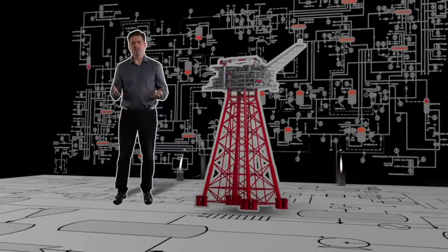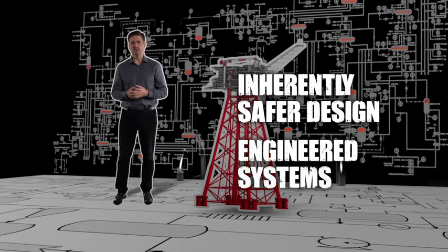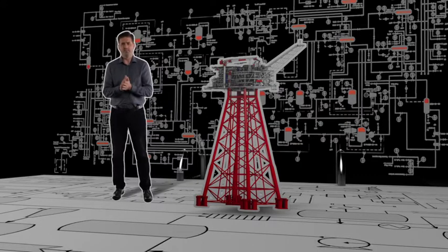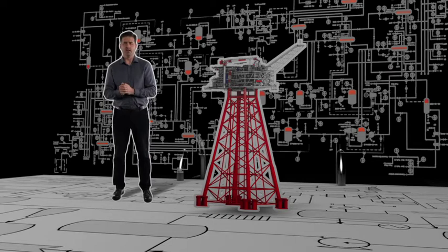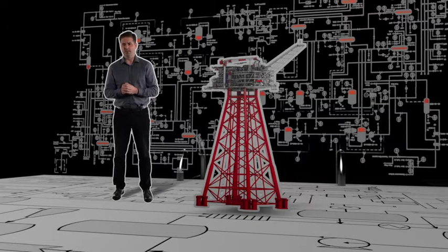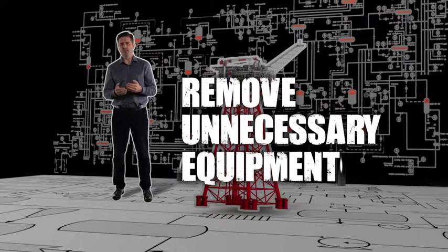Design codes take us through two main types of thinking. The first is inherently safer design thinking, and the second is more into considerations of engineered systems. Engineering would start with inherently safer design thinking, which is really all about removing sources of harm at source. The easiest way to remove a hazard is to not have the equipment that is associated with that hazard. So removing unnecessary equipment from a design is a key part in a safe facility.